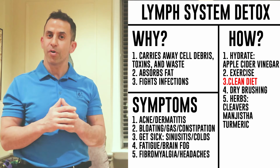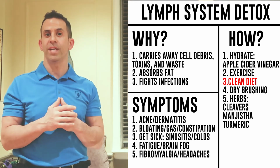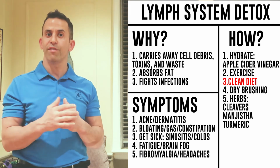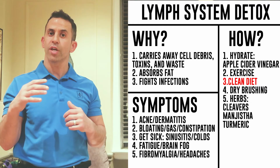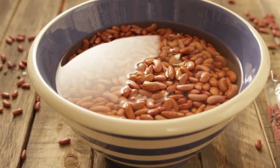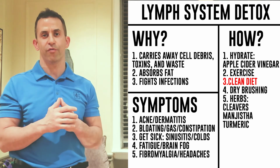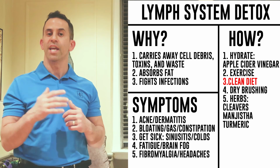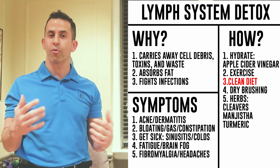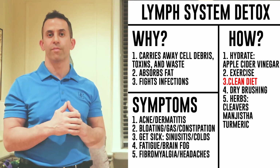Now, there's a lot of people out there who are afraid of beans, but if you soak and cook your beans, they're going to be very healthy for you. They have a lot of fiber, they have protein, and the cooking and soaking of the beans overnight is going to reduce something called phytic acid, which is not great for you. But you do not need to get rid of beans completely. If your body deals with them in a proper way, by soaking and cooking, you're going to still get a lot of great nutrition from them.